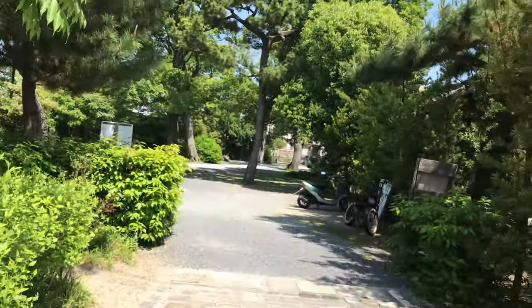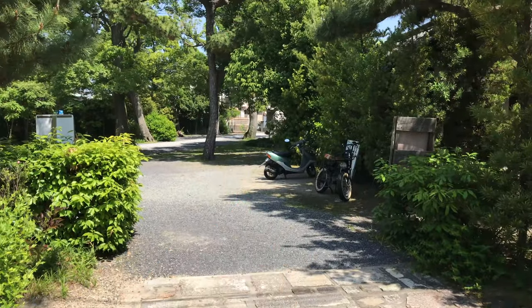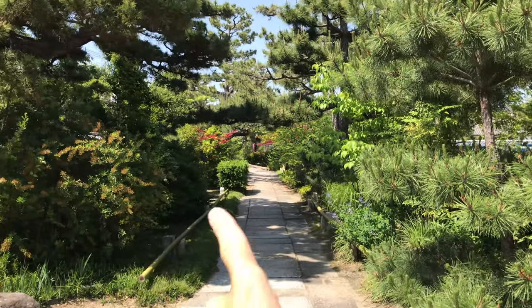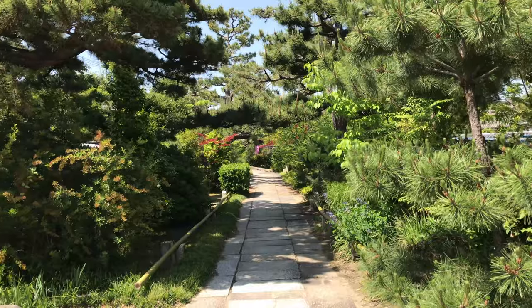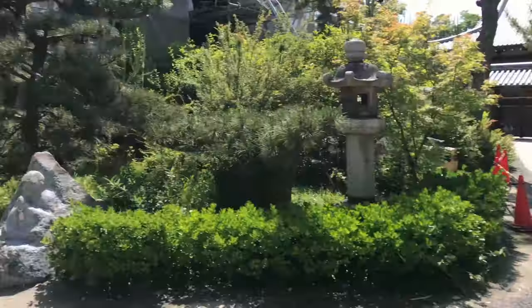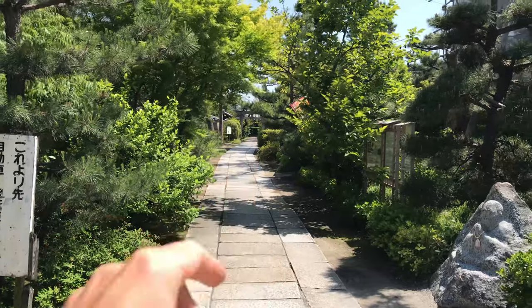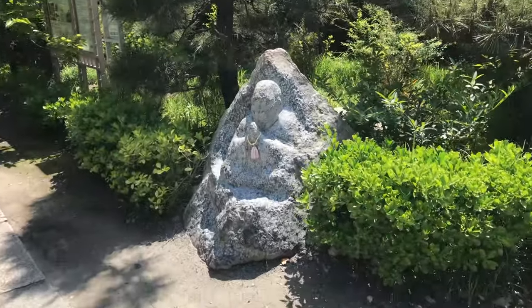It seems to be a pretty big complex. I left the bike over here. The entrance is somewhere over there. And then you have one way here. Look at the branch of the tree just above. That's beautiful. And you have another path there. I didn't go yet. There is another torii. Interesting statue here.